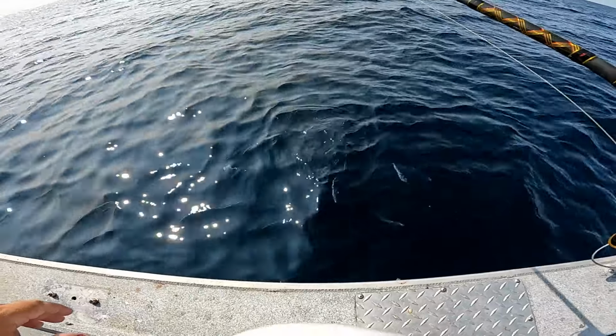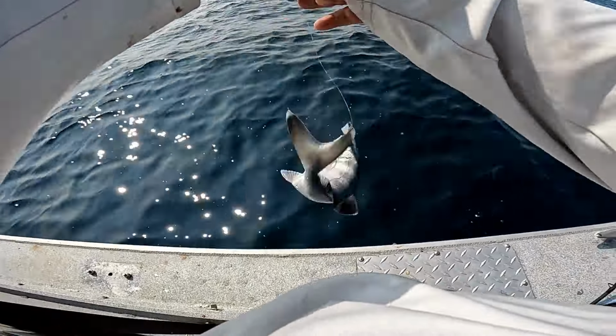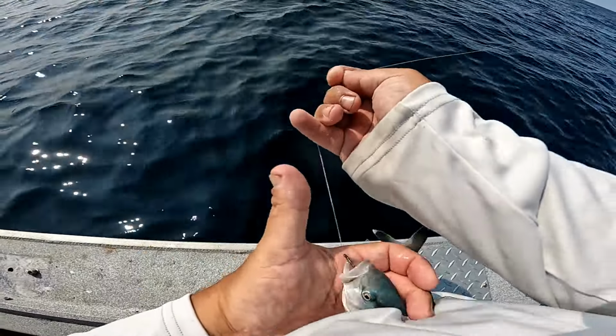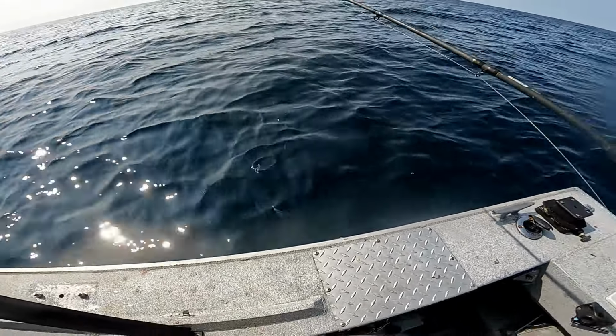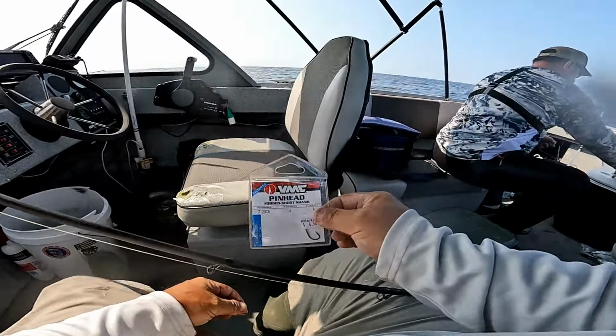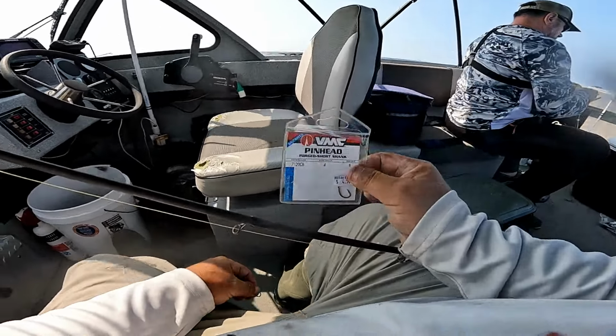There's a big one right in there, man. Let's get this guy. Oh, there we go. Got him. We promise you guys, we are going to get onto the Mahi, but these are fun. But they've got some real good vision. I'm not even touching the water, and look at them, they're right on it. Be curious of the hooks that I'm using to catch those little jacks right there. That's a size 4 VMC pinhead. That's what I'm using.